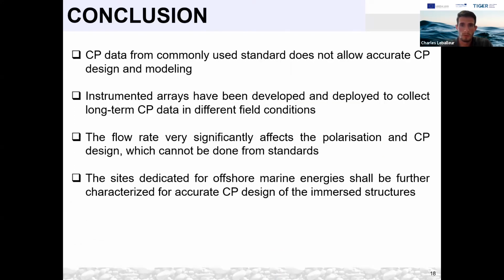So to conclude and to summarize what I've said during this presentation: the cathodic protection data from commonly used standards does not allow accurate cathodic protection design and modeling. So instrumented arrays have been developed and deployed to collect long-term cathodic protection data in different field conditions. And we have seen that the flow rate very significantly affects the polarization and cathodic protection design, which cannot be done using standards. And also that the sites dedicated for offshore marine energy shall be further characterized for accurate cathodic protection design of the inner structure, especially for tidal turbines that can see extremely high flow rates.